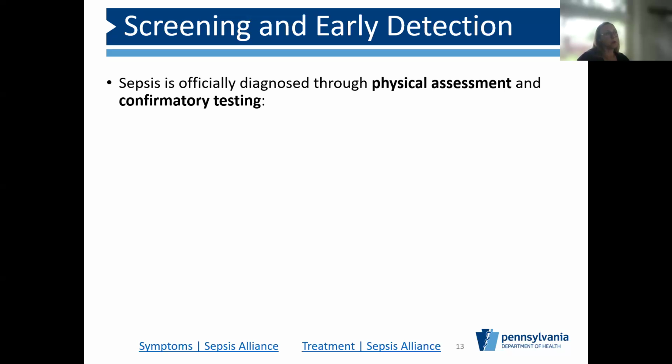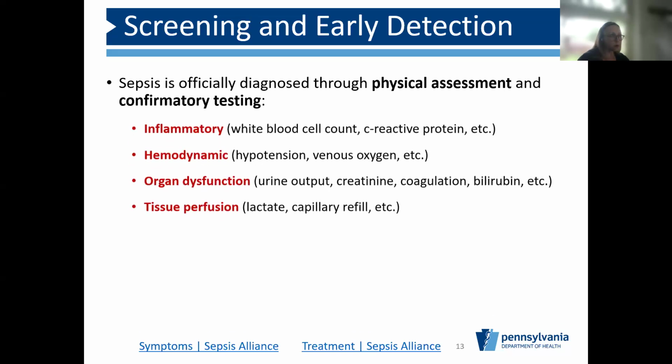So as we said, you do a physical assessment of the patient, but we can also do confirmatory testing depending on the facility. When we're looking for confirmatory testing using biological markers, we may look for an inflammatory response within the body. So looking for white blood cell count. We can monitor the hemodynamic status of the patient, organ dysfunction, measuring things like urine output, coagulation, bilirubin, et cetera. And we can measure tissue perfusion.